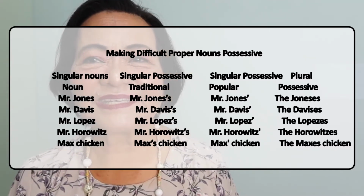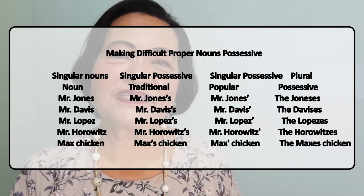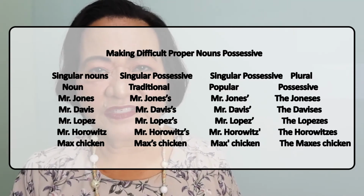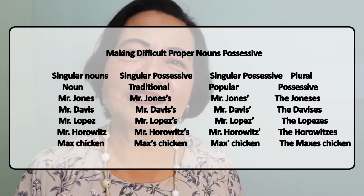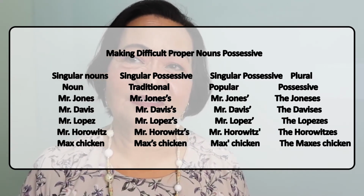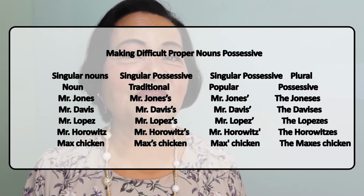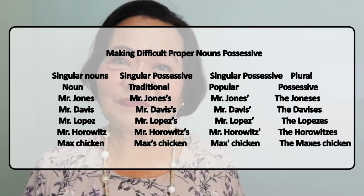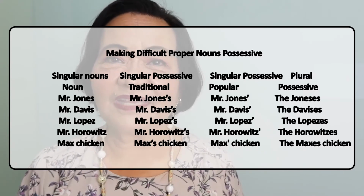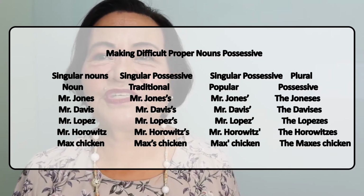The Lopezes. And we say Mr. Horowitz. Horowitz ends in Z. Traditional, Horowitz, Z, apostrophe S, and you read it as Horowitzes. And the popular way is Horowitz, just an apostrophe after Z. That's the popular one. And we have the family again. We refer to them as the Horowitzes.